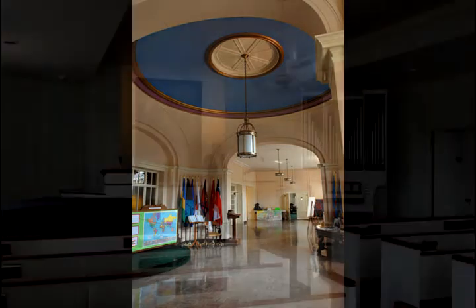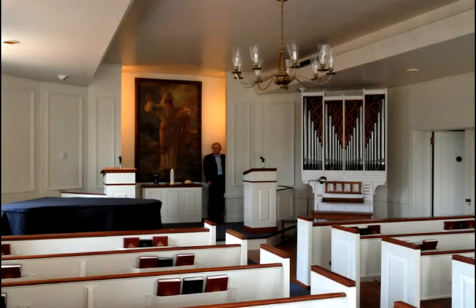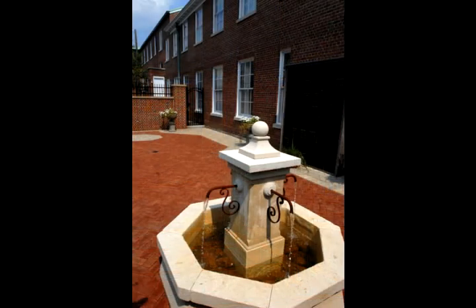In color scheme and style, the chapel echoes the larger sanctuary. The fountain and courtyard may look old, but they're a recent addition.